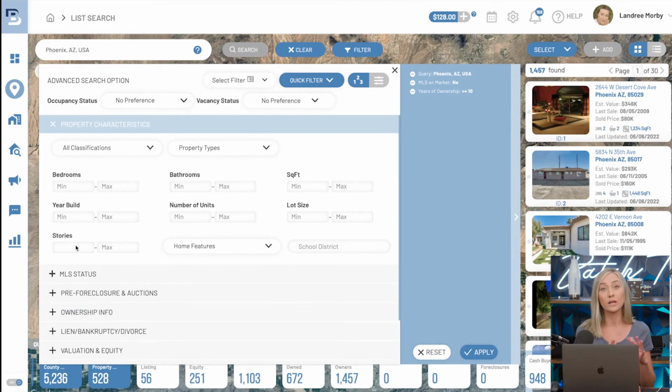And then we're also going to do a few things within property characteristics. I like to start off with a minimum of 2 stories. Maybe all of their kids' bedrooms were upstairs. They're probably not going up and downstairs very much. So I'm going to start with that. And I like to do a minimum of 4 bedrooms as well. So lots of bedrooms they're probably not utilizing at this point.